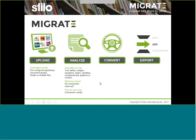And we would be providing at this point warning reports which might indicate that perhaps something needs to be cleaned up pre-conversion or not. This particular implementation you'll see today, which has worked well in the DITA world, maybe it needs some modification in the JATS world, probably does.